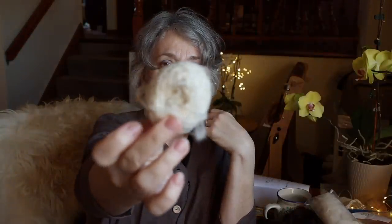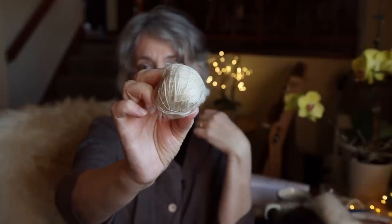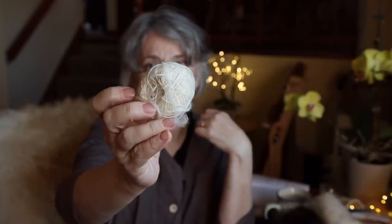So I do have a little bit more here. This is just a little center pole ball that I took off of my ball winder. So yeah, you can tell I like fine. Right? What do you smell there? You smell something?